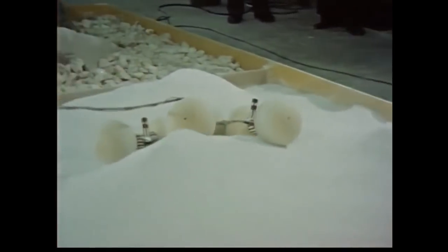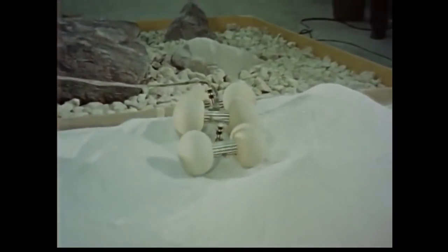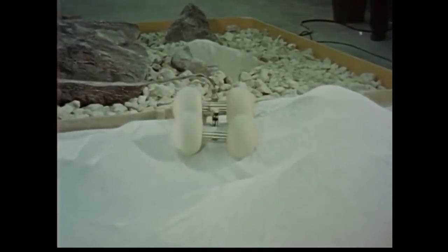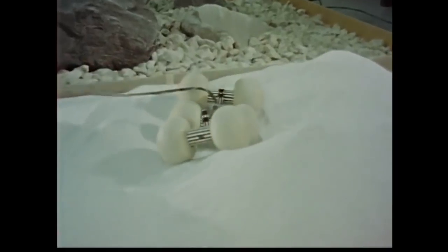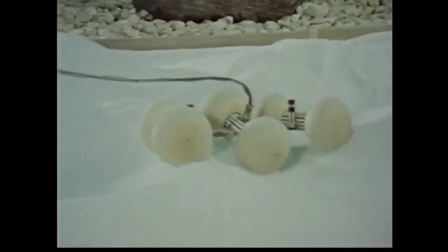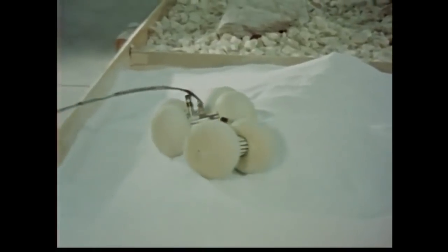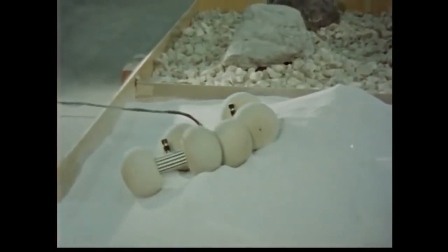This particular model has three axles or units, individually driven by three separate electric motors. The axles are connected to each other by elastic rods, which enable the units to dip and roll with respect to one another. Steering is accomplished by the small steering motors mounted on the front and rear units.